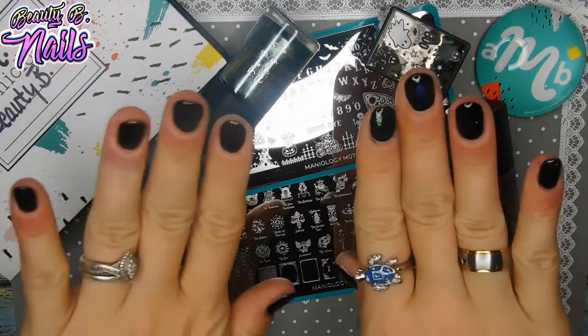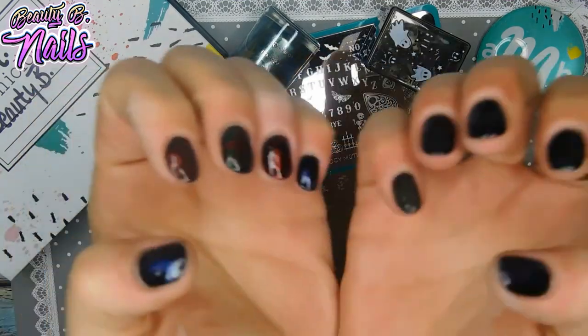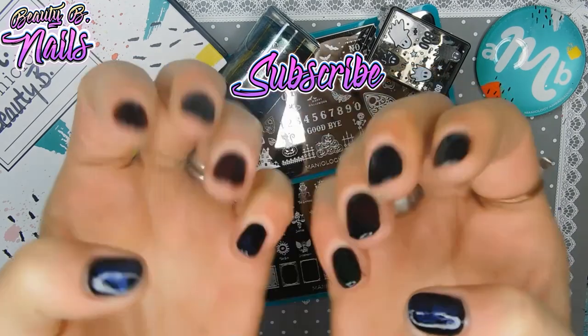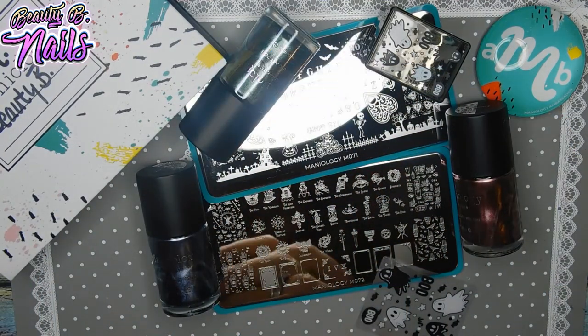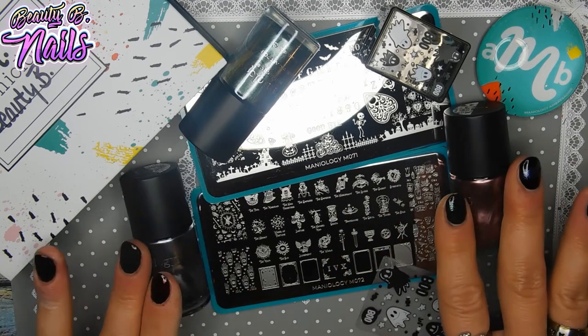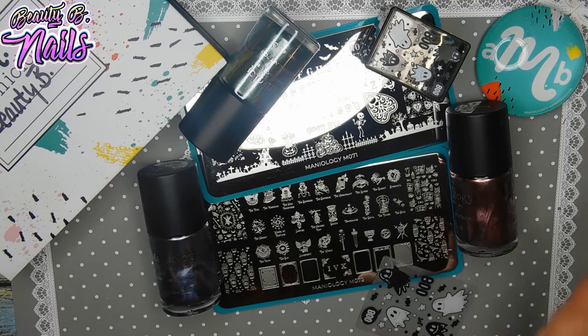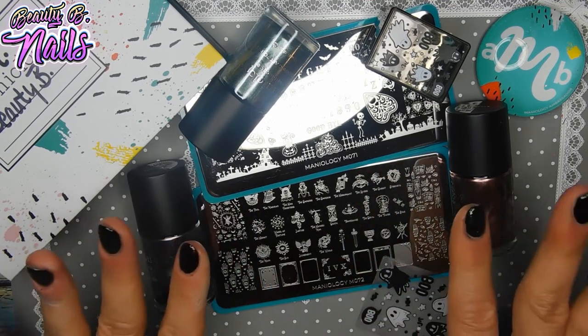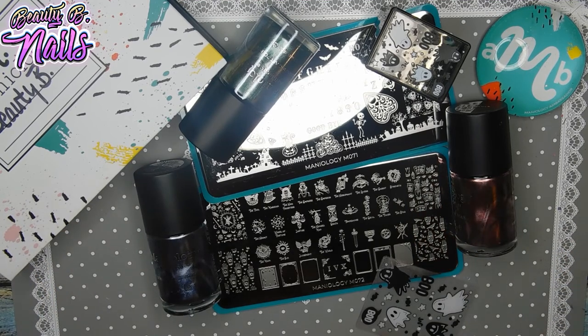Alright guys, so there is my little nails that I came up with using these plates from Maniology. Thank you Guylene for the giveaway. That was so awesome. I am truly honored that I won that giveaway. I'm ecstatic over it because I absolutely adore these plates. Love the polishes. They are super, super nice. Not only good for Halloween, but they are going to be great for Christmas as well. So I am super, super excited about that. Love it so much. Thank you.